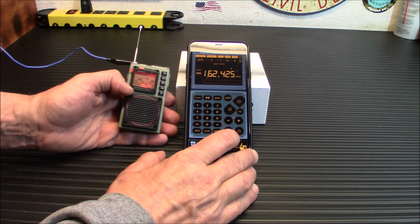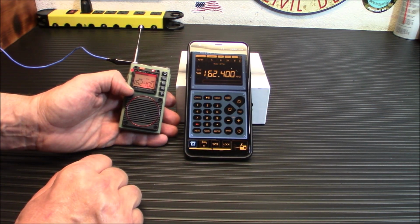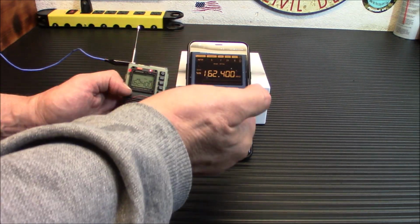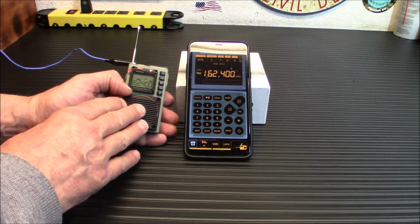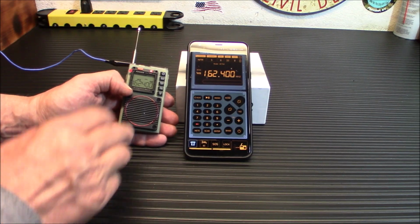So if we were to move to 425, obviously there's nothing, but 146, 400. And I gotta say, the response between the computer or the cell phone and the radio is instantaneous. It's really fast. There's no lag. Now let's try some AM.